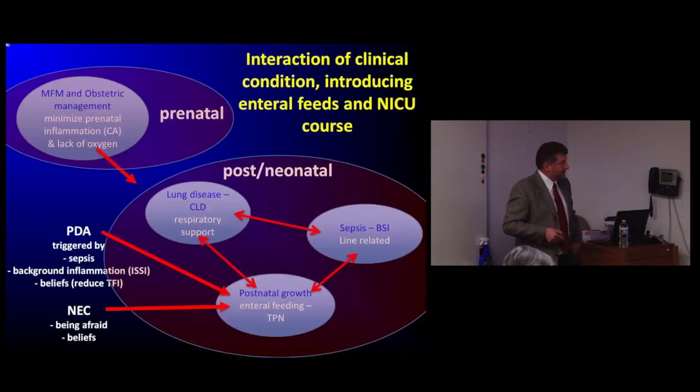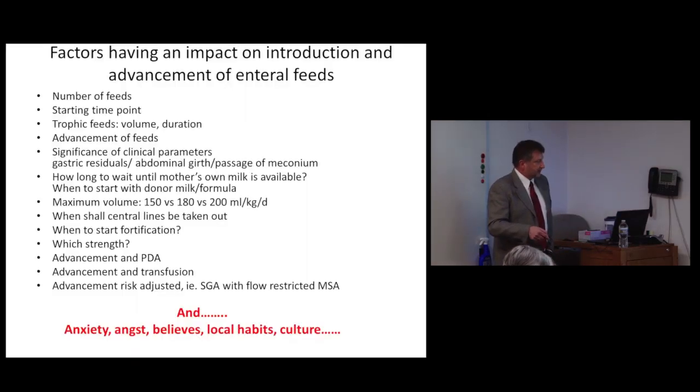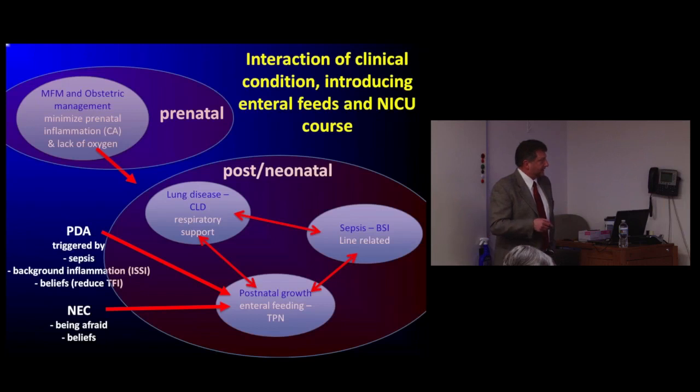So now the question is what drives these angst, anxiety, beliefs, local habits, and culture is that we are afraid of PDA and we are afraid of NEC. So we have a NEC-ophobia and a PDA-ophobia. But there are no real good data that the PDA is triggered so much by how you increase enteral feeds. TFI, yes, but it is more background inflammation or sepsis rates that keep the PDA open, and not enteral feeds.